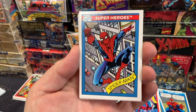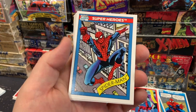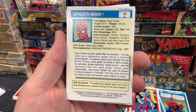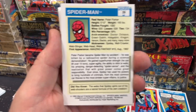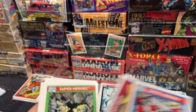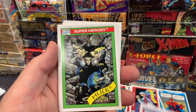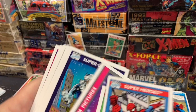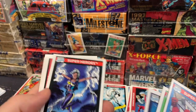Oh, we got one of the Spider-Man cards. We already got a black suit. Which one? This is the early. Yep, this is number 29. So black suit comes at the front of the pack, and then this Spider-Man and Cosmic Spider-Man come in the middle of the numbering at least. Oh, and an awesome Hulk. Again, the art on these is just really sweet. Cloak and Dagger got a team picture. Black Cat, Storm.